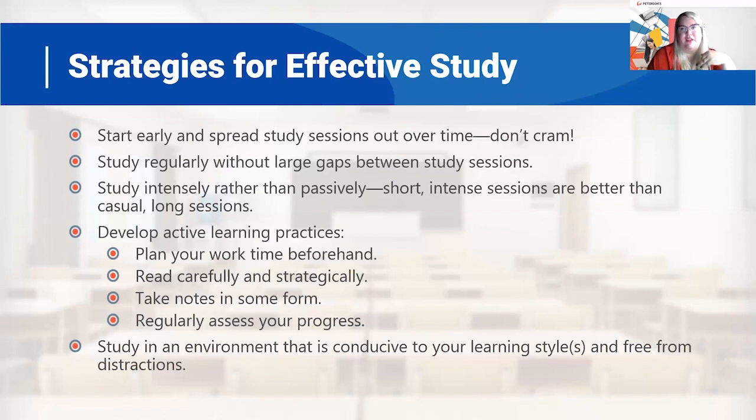Active learning, which we'll discuss in more depth just in a bit here, is also really important. So planning your work ahead of time, being strategic and careful with your reading, taking notes and assessing progress. That's all going to make you much more involved in your own learning. So for any test taker who's trying to improve their score, engaging in those active learning practices is a must.